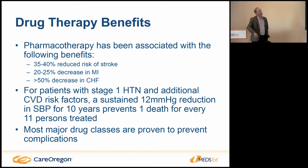Kind of already touched on this, but giving patients medications and treating them to goal, we can really reduce the risk of stroke, MI, heart failure. And I think he mentioned that with each stage in hypertension, you can really get a reduction in cardiovascular mortality as the stage of hypertension goes up. The more you treat them, the better they're going to be. Pretty much most of the major classes of drugs have evidence to support them now. That wasn't always the case.